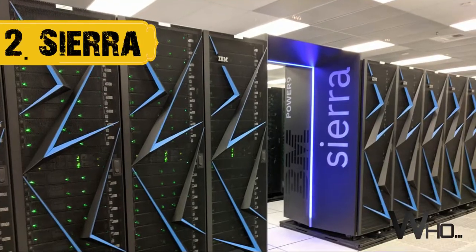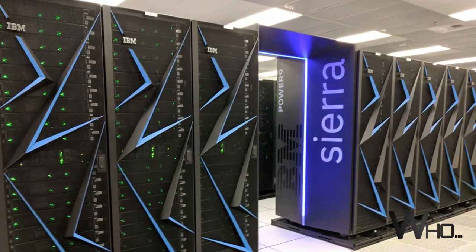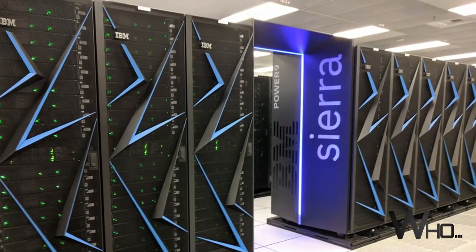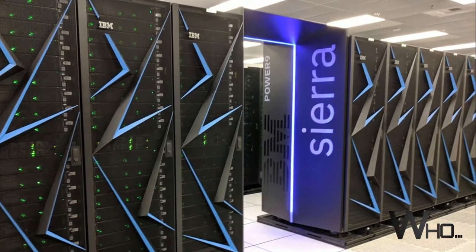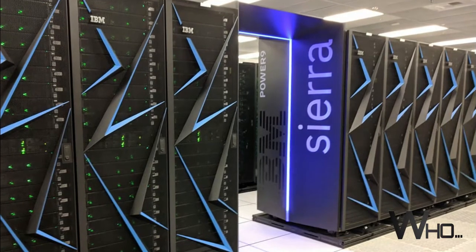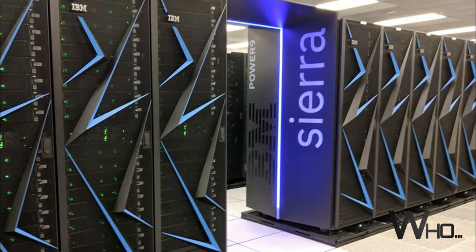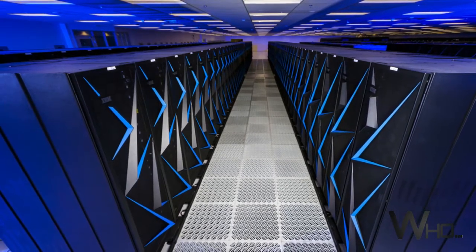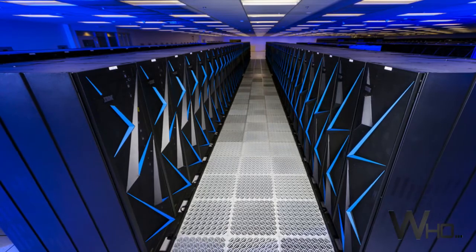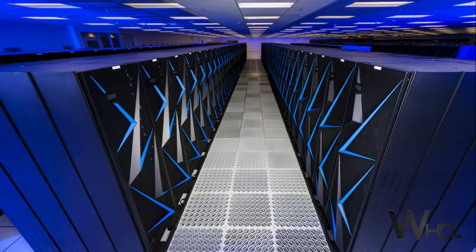Number 2. Sierra. Speed: 94.6 petaflops. Cores: 1,572,480. Vendor: IBM. Location: Lawrence Livermore National Laboratory, United States. Sierra offers up to 6 times the sustained performance and 7 times the workload performance of its predecessor Sequoia. It combines 2 types of processor chips: IBM's Power9 processors and NVIDIA's Volta GPUs.